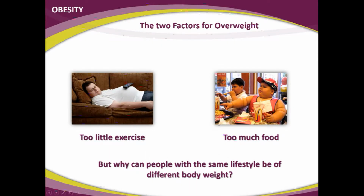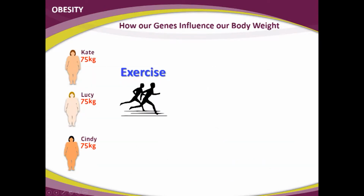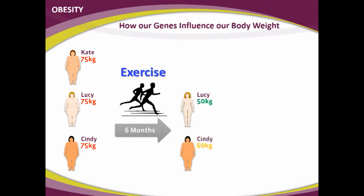So, coming back here, now we know how different types of food can influence our body weight. Now about exercise. Let's take these 3 ladies, and they're all overweight, and put them on an exercise program. And this is something that trainers in sports studios very often observe. Everybody does the same program, and in the end, some people have lost huge amounts of weight. So it was very effective. They responded very well to it. Others less well, and others again hardly at all.